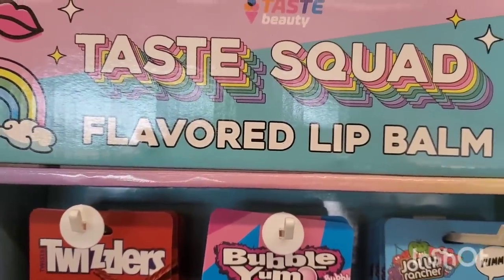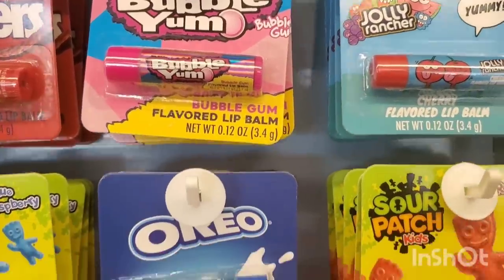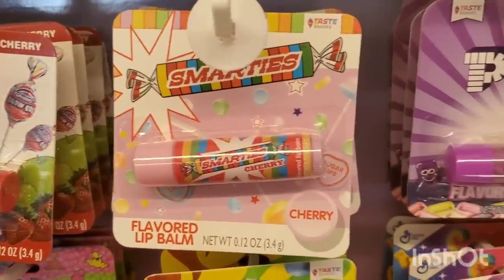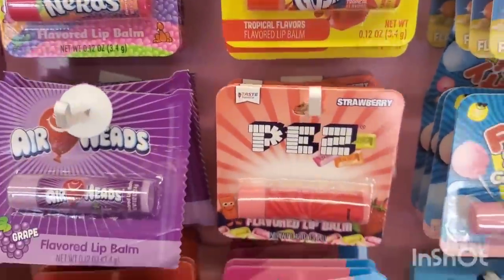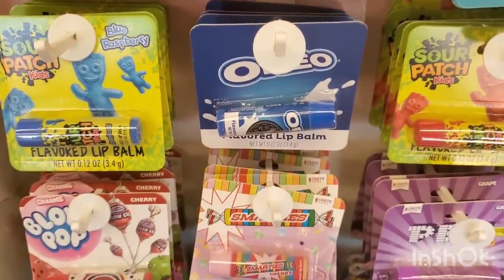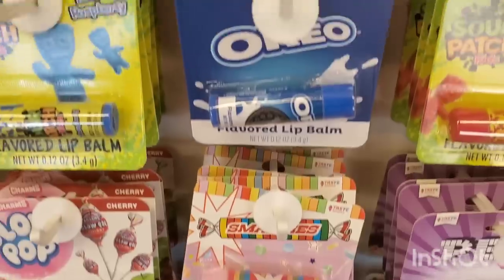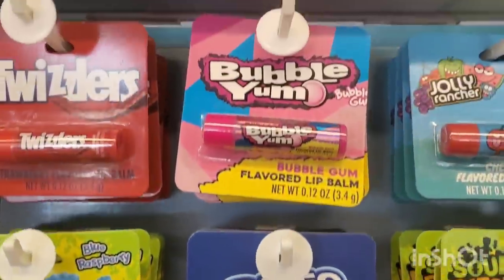Check this out, Taste Squad flavored lip balm, but they've repackaged all of their lip balms from the past, the Sour Patch, Oreo. Look at that, you guys. Blow Pop, Smarties, Pez. But now, these are by Taste Squad. The fluffy stuff, Bubble Yum, Twizzlers, Sour Patch, Blue, Oreo. Isn't that crazy? They're all repackaged, but they're the same ones that they've had before. But these make really great stocking stuffers.